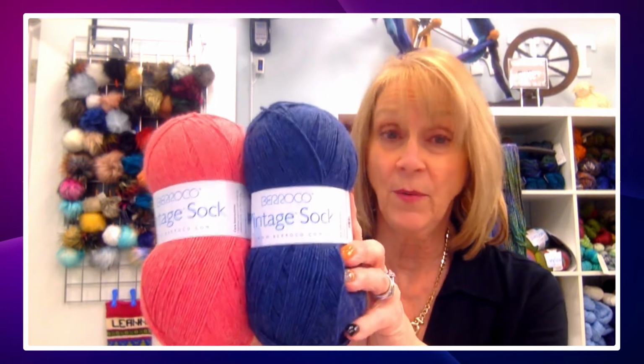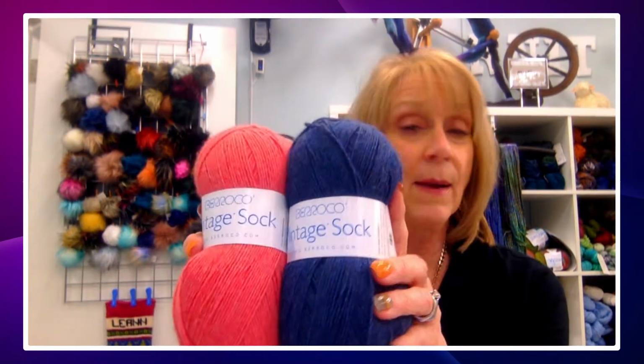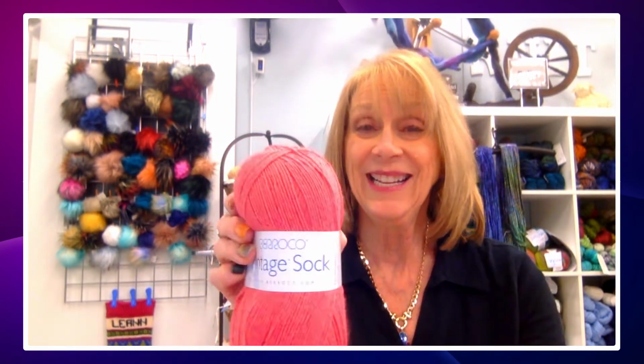And speaking of Barocco, because we were just showing the Barocco, I don't know if I've really mentioned much about this, but Barocco has come out with a new base, and it is Barocco Vintage Sock. This is something I wish they would have done a long time ago. I think this is genius on Barocco's part. It comes in all your favorite Barocco colors, but it is a fingering weight yarn. And what a great idea, because so many times we work on projects and we need a good tonal or a good solid, and it's not always easy to find that in the hand dyeds because they're usually so saturated with so many different colors that you just can't always find that great tonal.